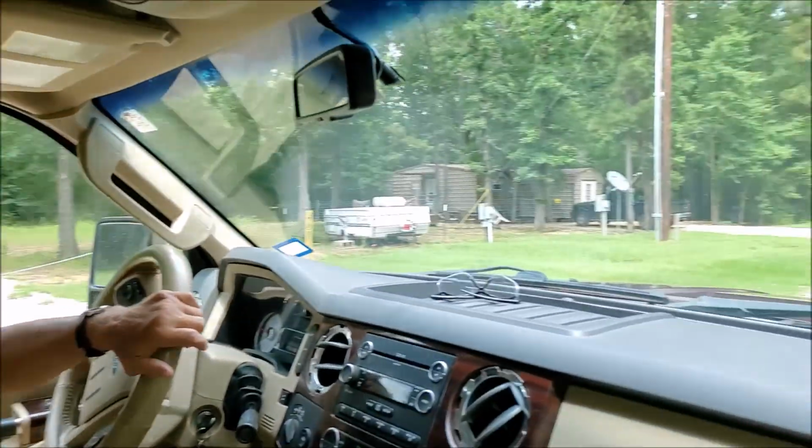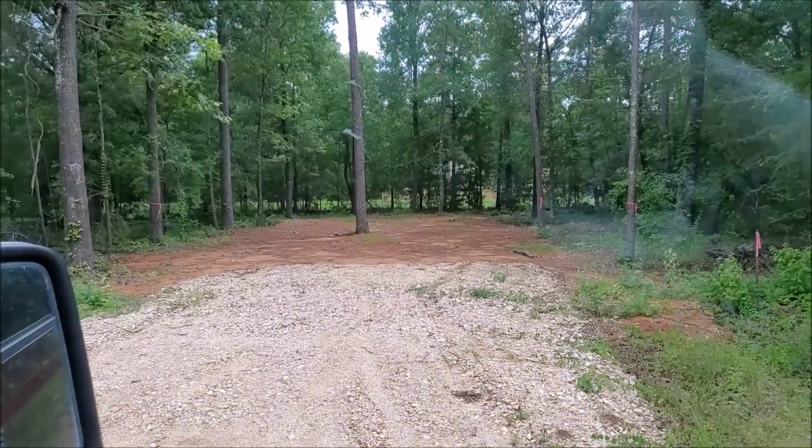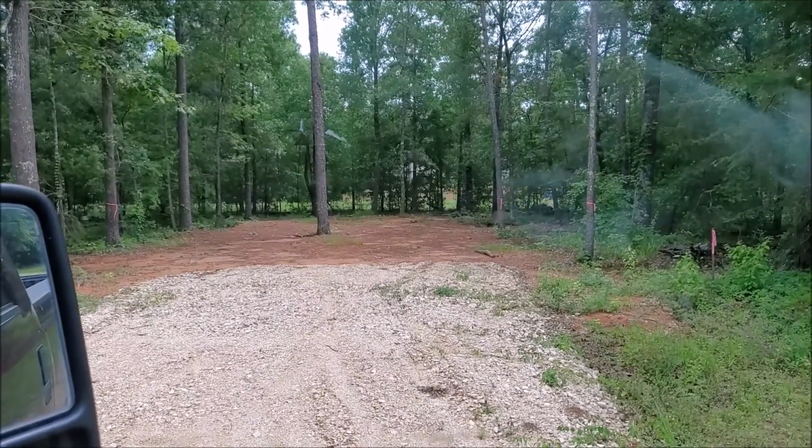Now, I know if you came through the neighborhood, you've seen a lot of standing water down there along the side of the road, right? Yeah. Is that what this is? Yeah, that's what that red dirt is. That's that clay. So this gravel here is what you call road base. That's what you got to put down first.